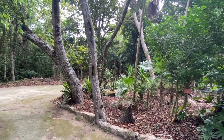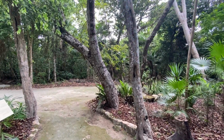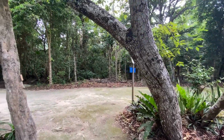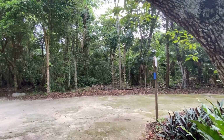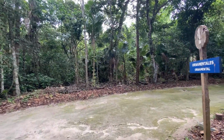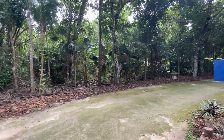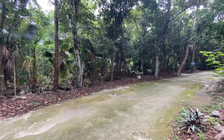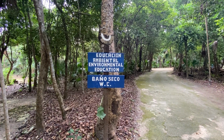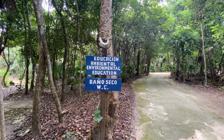You have to make sure you're covered in lots of bug spray when you come here. No matter what the temperature is or what the time of year is, there are lots of mosquitoes here. It's a natural environment, and you're close to the mangrove swamps, so cover up or wear lots of mosquito repellent. Good news is they do have bathrooms here as well.